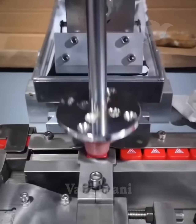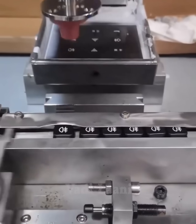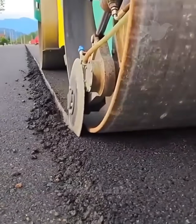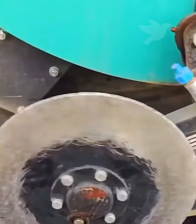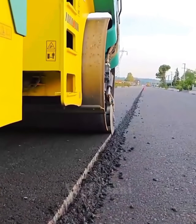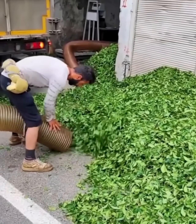Have you ever seen how markings are applied to car buttons using pad printing? After the asphalt has been laid, a roller compacts it. Then, a special blade trims the edge smoothly to make it look neater. This truck is equipped with a vacuum cleaner that easily handles any debris.